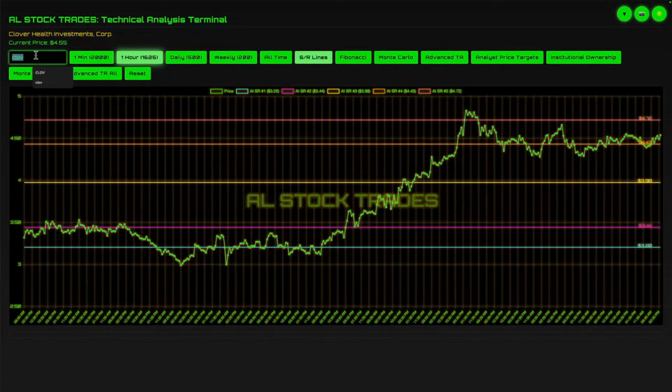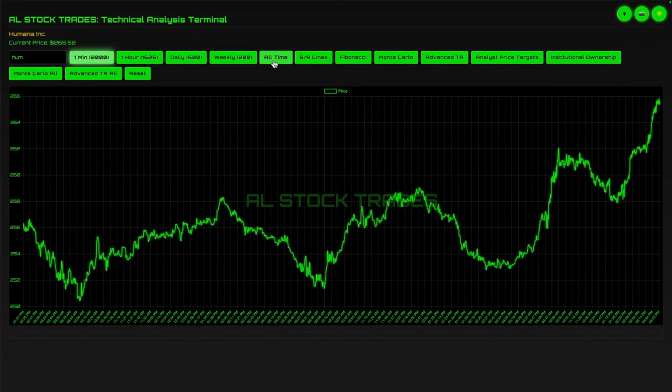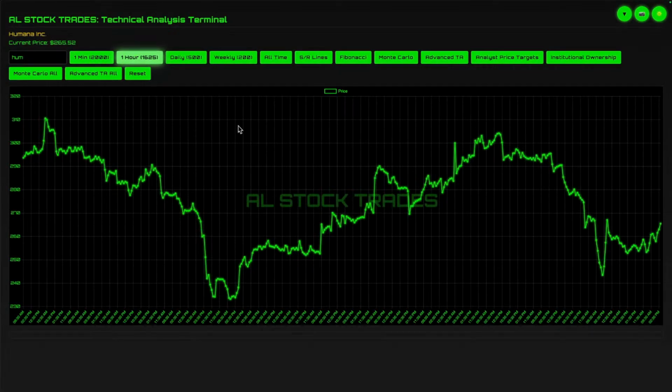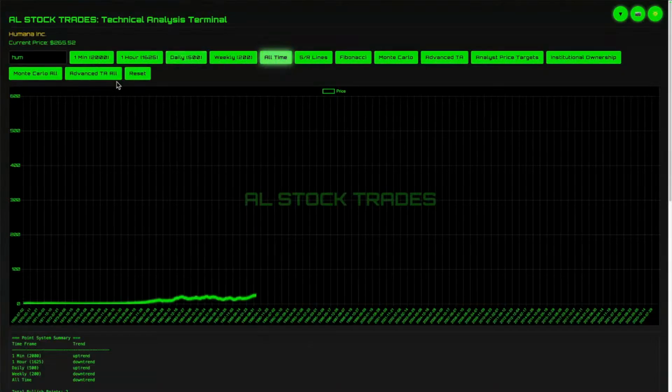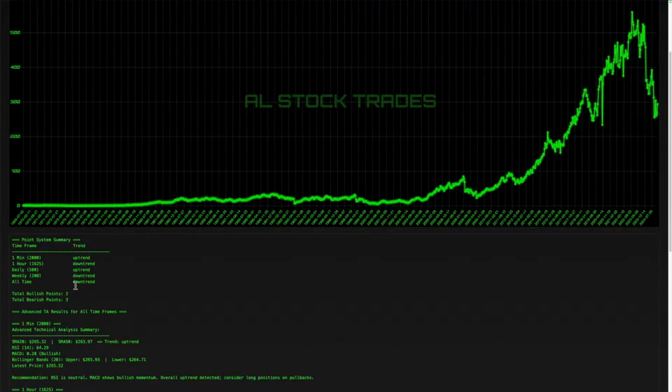Now, if you're curious, let's look at Humana and see what Humana is doing. So this is the Humana stock chart, right? Here's the hour, here's the day. You can go daily, and you can do an advanced technical analysis to see what's going on. So far, there's an uptrend on the minute and an uptrend on the daily, soon to change, with a bullish of 2 and a bearish of 3.